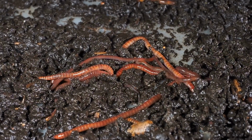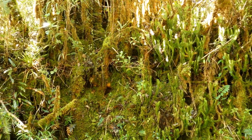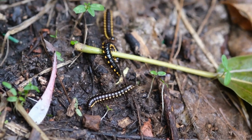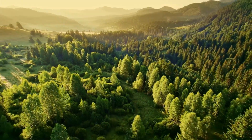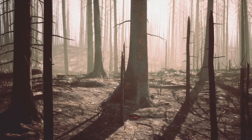The pink velvet worm, with its cool looks, crazy hunting skills, and important job in the forest, is a reminder of how amazing nature is. But like lots of other animals, it's in danger. Losing its home, climate change, and pollution are all big threats. Protecting the pink velvet worm isn't just about saving one little critter. It's about protecting the whole web of life that keeps us all alive.